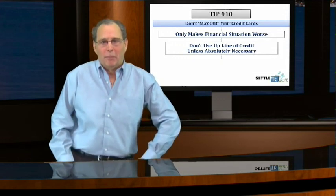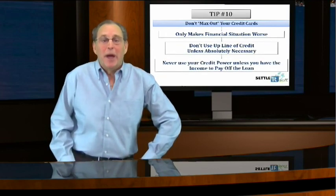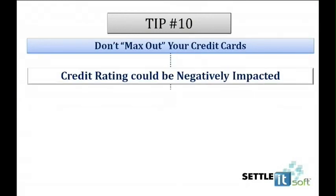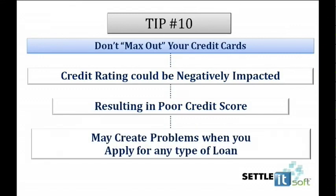A good rule of thumb: never use your credit power unless you have the income to pay off your loan. Otherwise, your credit rating could be negatively impacted, resulting in a poor credit score. This may create problems when you apply for a mortgage, an installment loan for an automobile, education expenses, or medical bills, or even opening a bank account.